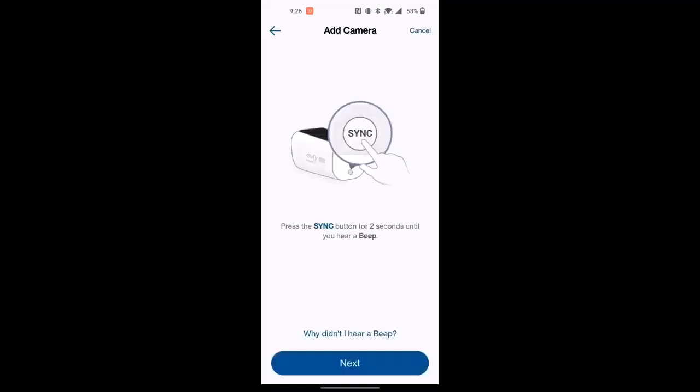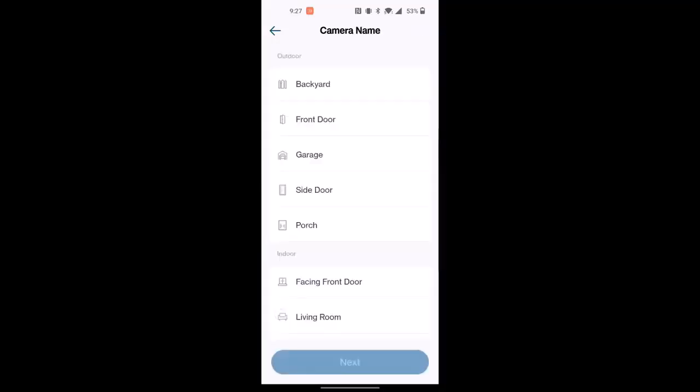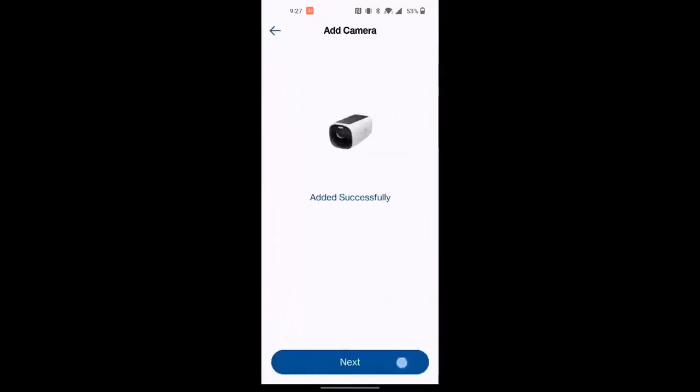Okay, so I'm gonna press the sync button. So I'll press the sync button of the camera itself. Okay, I heard a beep. Ready to add device. Alright, so it found the camera, and we're gonna set it up, and let's say we're gonna give it an area location. So we're gonna say porch and click next. It was added successfully. Click next.